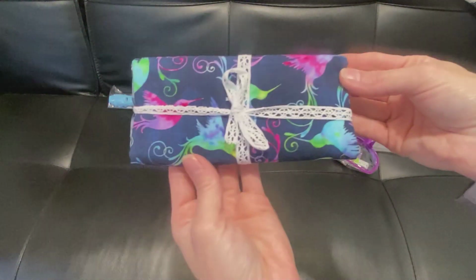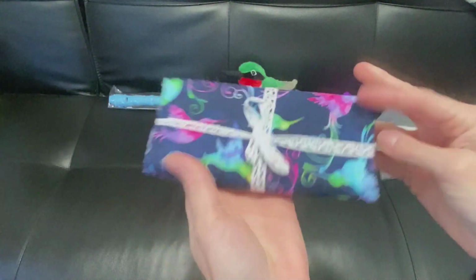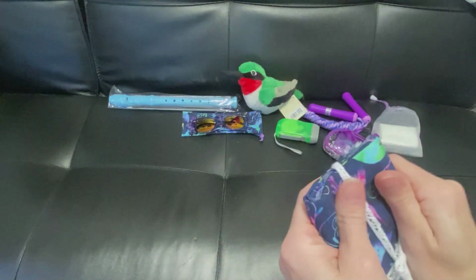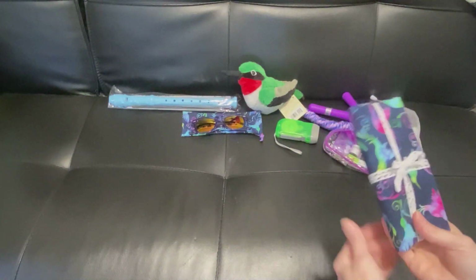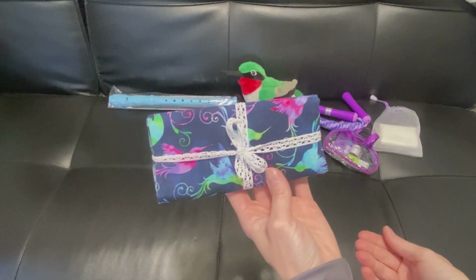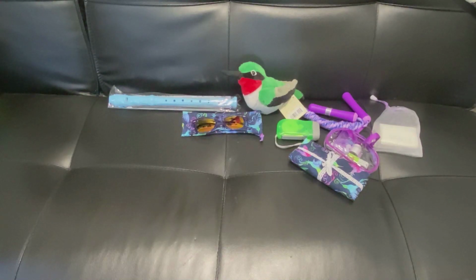And this is her fabric, same fabric, so I just kind of wrapped it up and tied it like that. So it'd be nice and neat when the processing center goes through it. It's a little bit more than a fat quarter, so, you know, she should be able to make something out of it.